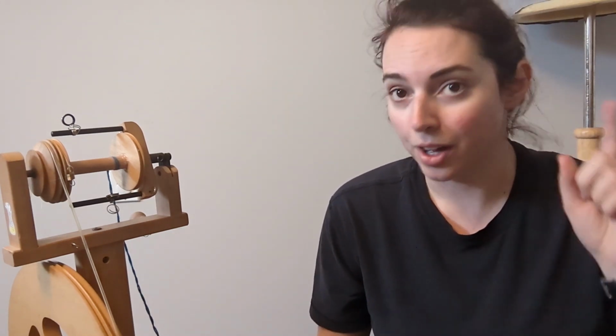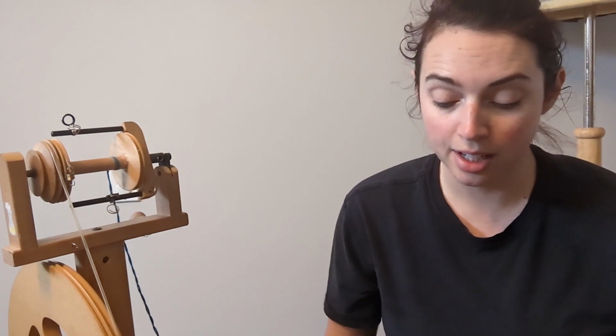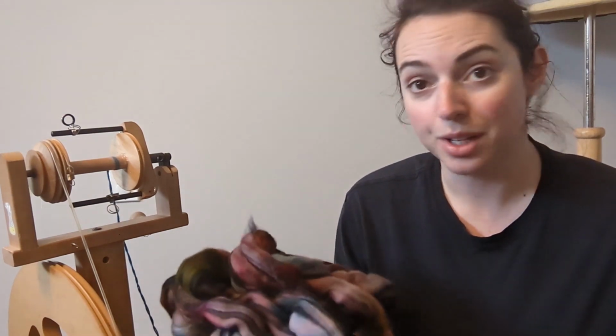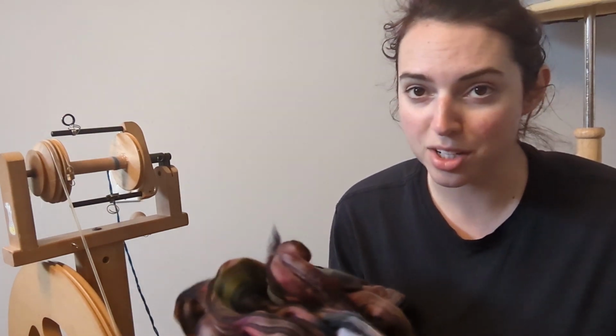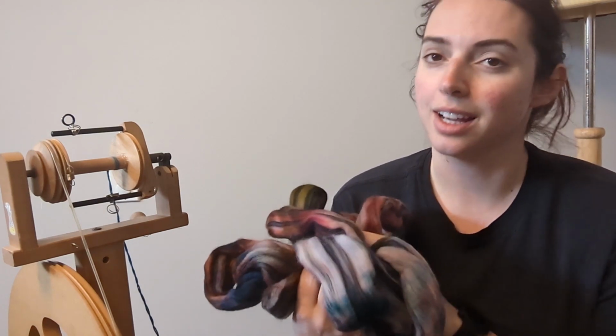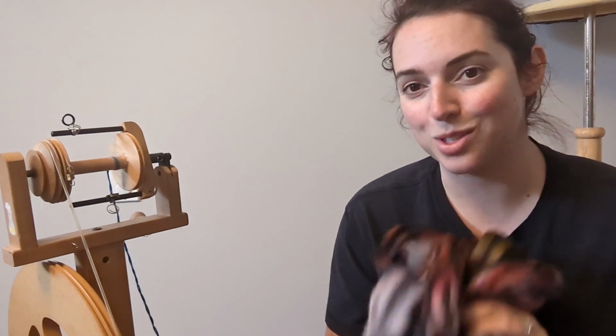So your default spin is sort of the spin that you naturally want to do. If you were to pick up 500 grams of fiber and not think and just spin, you would settle into a rhythm and produce a yarn pretty consistently. That's sort of what you naturally want to do. And I love my default yarn. It's a super knittable, approximating DK to worsted weight. It's fairly even, and it is a fast spin, and I'm an instant gratification spinner, so that's what I love.